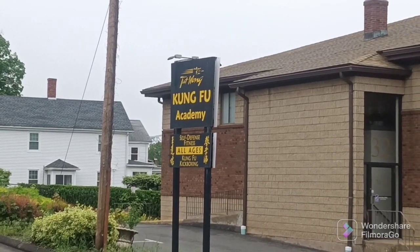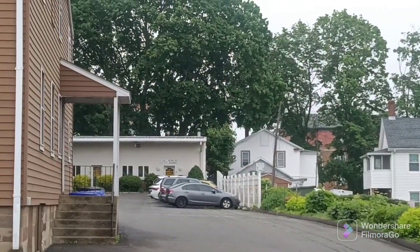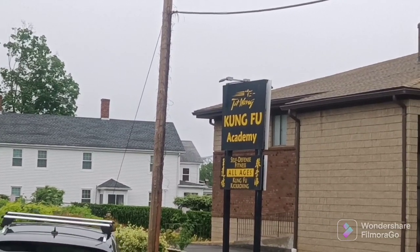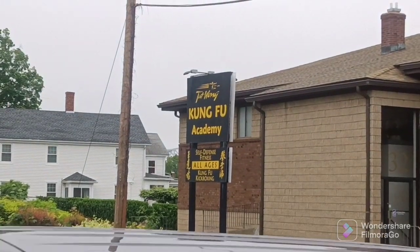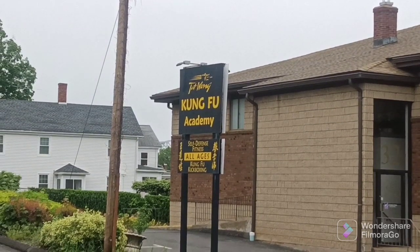And this right here is the Tat Wong Kung Fu Academy, which is right back there. And that is where my daughter took Kung Fu. She made it to red belt before her mom moved them out to Ohio, but if they were still here, she would have made it to black belt, no problem. She was one tough cookie in there. She was really good.